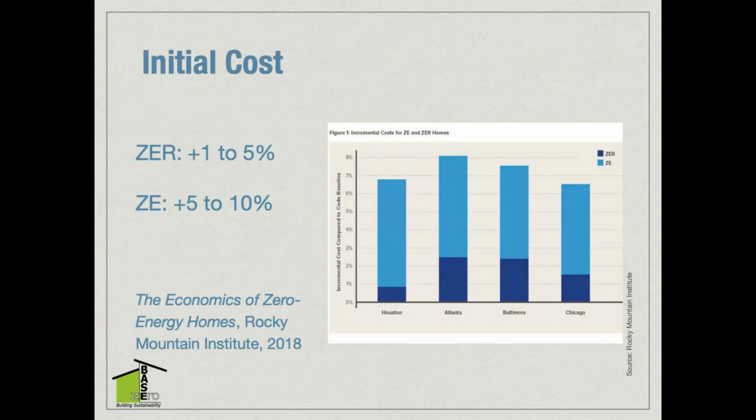A couple of years ago, Rocky Mountain Institute looked at the initial cost of doing zero energy, or zero energy ready, ZER, and I'll just focus on the complete zero energy. They found about 5 to 10% extra cost. They looked at several different building markets around the country, and of course there's quite a bit of variation, but what we learned was that it is a very affordable move to get to zero energy. If you are familiar with the study, you might note that there were some assumptions made about what it takes to get to zero, and you might quibble with some of those assumptions, but I think the overall impact was that zero energy is affordable in every market around the country, and in some markets it is an absolute slam dunk.